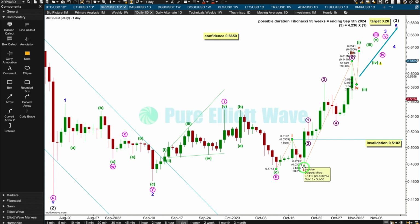Subminuet 2 was over within 2 days, so subminuet 4 should likely be over within 1 or 2 days to have decent proportion to subminuet 2. It's the proportion between your second and fourth wave corrections in an impulse that give an impulse what we call the right look. So when minuet wave 1 is complete, then minuet wave 2 may last about a week or two, maybe 3 weeks at the most. I wouldn't expect it to be too much longer.